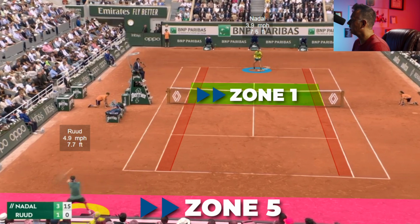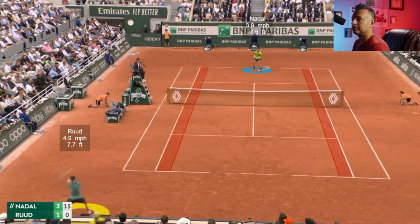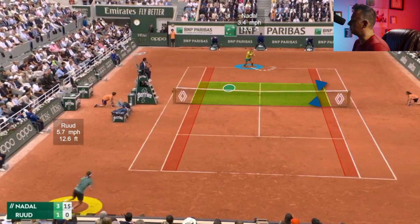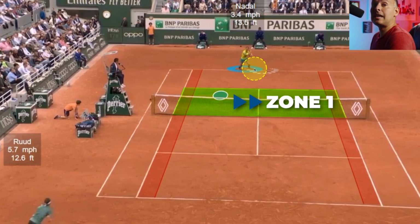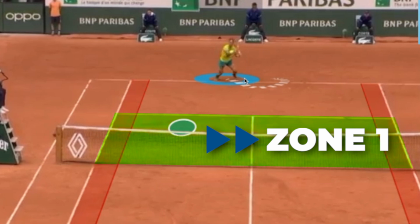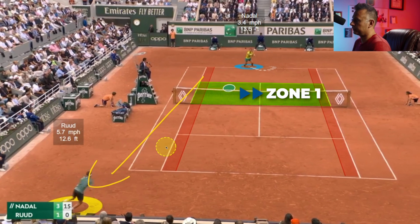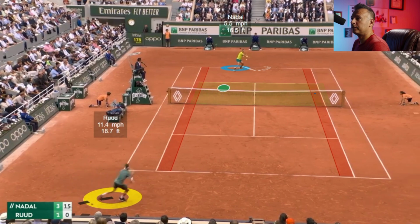But let's actually see what happens in this particular point. And Ruud accidentally hits short there in zone 1, which gives Rafa the opportunity, right, to immediately step forward and try to get aggressive with his forehand. And Rafa, he's leaning with his body forward. He knows this is an opportunity, especially with Ruud way off the court over here on the other side. So let's see what happens with this forehand.